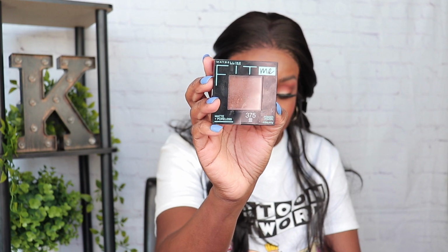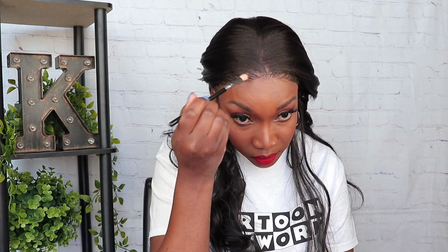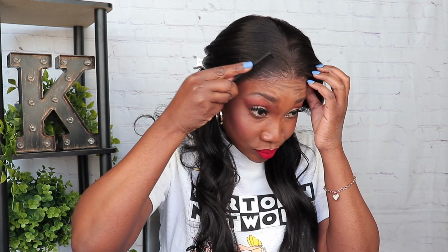Now I'm just gonna go in and match that lace some more with my powder and a little bit of foundation, and I'm just trying to get it to match my complexion as much as possible. But remember, this is lace, it's a fabric, and it's not skin. Sometimes you might have to go in with a darker color because you might see a white cast. So I'm just going in with a darker color that I pretty much contour with so you don't see that white cast.